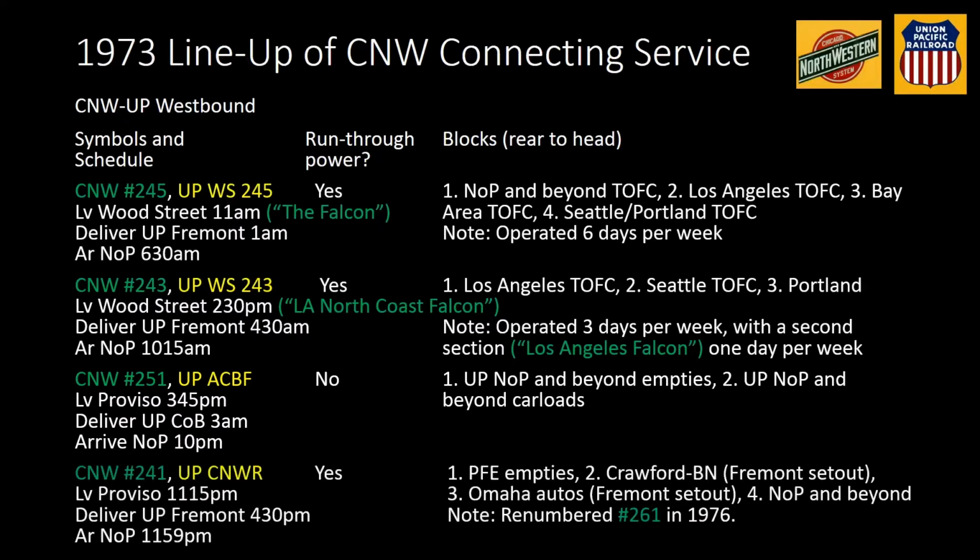And then we have a train of PFE empties, which became UP's CNWR for CNW reefers, 241 on CNW. But in addition to the PFE reefers on the rear, they would carry the Crawford BN block to set out at Fremont that would go out the Cowboy line. They would have the Omaha Autos, which would also set out at Fremont for a local to take down to North Omaha. And then at West Chicago, they may have picked up a little bit of North Platte other traffic.